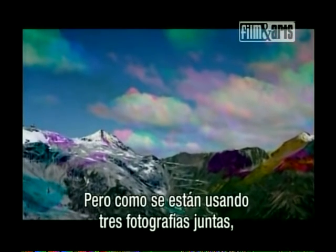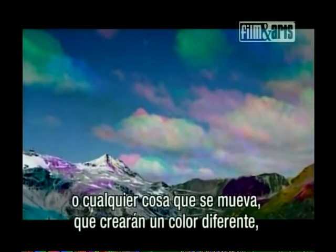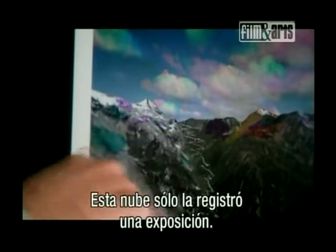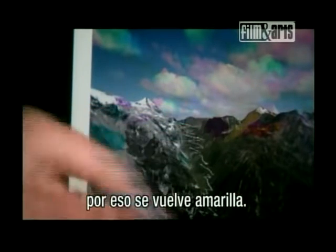But since you're sandwiching 3 photographs together, they don't register evenly, so there's a lot of irregularities, and then you also have the clouds or anything that moves will create a different color. Because there's time between the exposures, so this cloud was only recorded by one exposure, that's why it turns pink, for example, or one cloud was only recorded by another exposure, that's why it turns yellow.